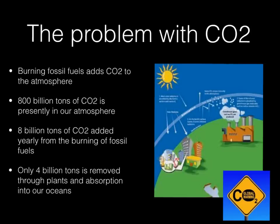Where we get in problems is when our CO2 emissions spiral out of control. Presently, 800 billion tons of carbon dioxide is in our atmosphere, absorbing energy from the sun and re-releasing it. 8 billion tons of CO2 is added yearly from the burning of fossil fuel alone. Unfortunately, only 4 billion tons is removed. Remember, plants take in CO2 doing photosynthesis, and CO2 can actually be absorbed into the water in our oceans. So we have a net gain of CO2 every year.